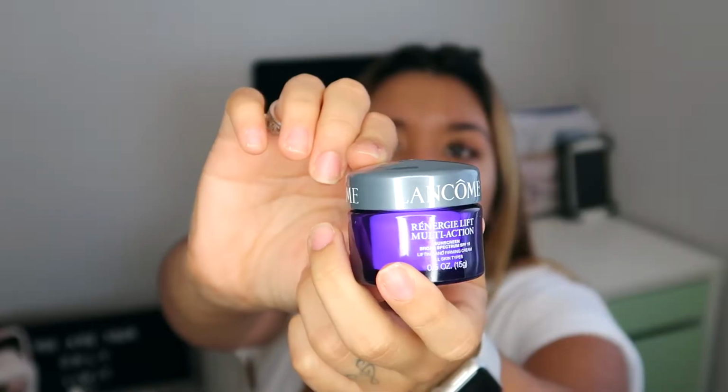But before that, I'm gonna apply this lifting and firming cream for all skin types from Lancome as well. I'm going to be applying that all over my face, and I've already tried this one before. I had it a while ago and it feels really nice. It's so moisturizing. I love applying face creams to my face, even though my face is very oily. If I don't hydrate it, it becomes even more oily.